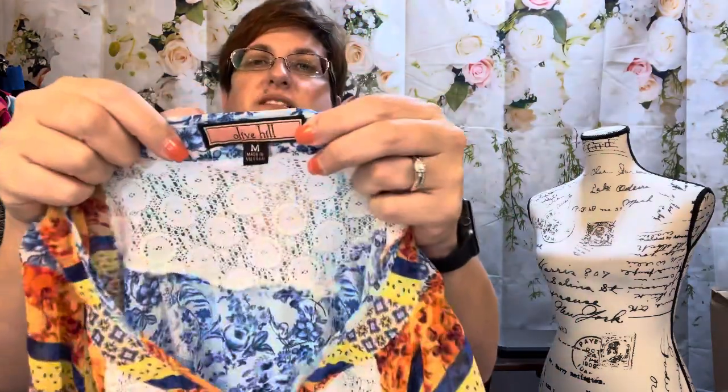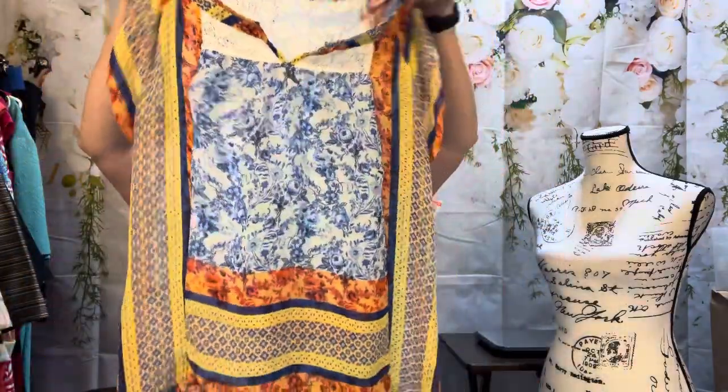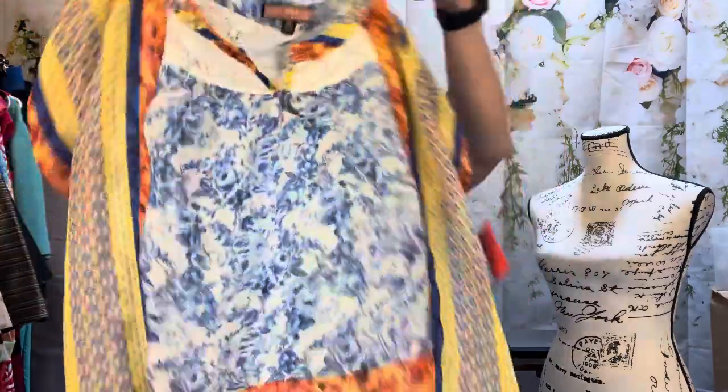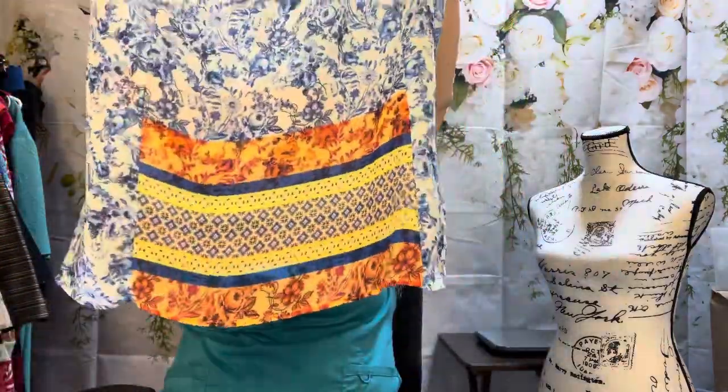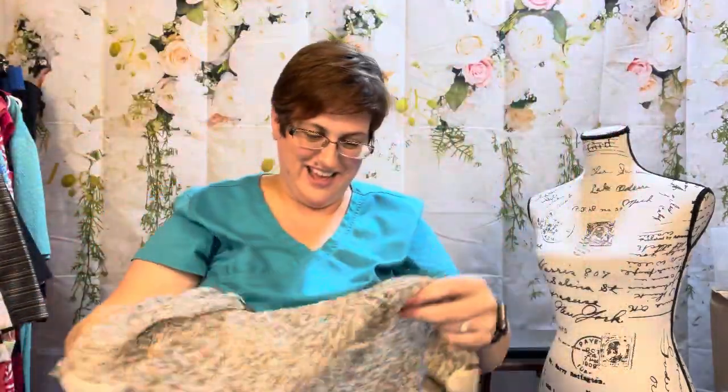This is Olive Hill, size medium. This is just fun. I just thought this was fun. Again, another brand I don't have experience selling. So if you have experience with Olive Hill, please drop me a comment. $3.99. And that is a lot for this little blouse, but I thought it was adorable. And so that's that. And we'll put it in our light color wash.